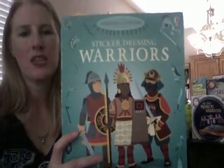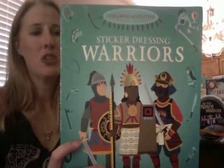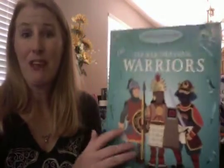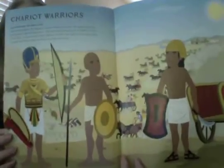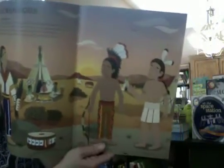This is a great extra, definitely, but a fun tool for the little ones. A sticker dresser, Warriors. I happen to have the Warriors because I have 4 boys in my house. But you have the stickers in the middle, and this is partly done. It starts with the Chariot Warriors, and it goes all the way to the Maasai Warriors. And you have the Sioux Warriors. So it's just a fun book to use.